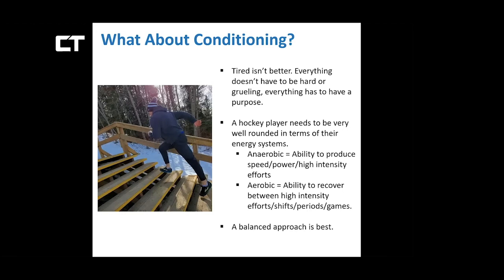As a hockey player, you have a whole bunch of different buckets that you need to expend your energy across. If you overfill one, you're taking away from other things that you could be adding to. So if you spend way too much time on aerobic conditioning, that's probably going to translate to you getting slower on the ice. You might be able to recover really well, but you don't want to sacrifice any speed or power. So it's just being mindful and careful, trying to have a balanced approach.